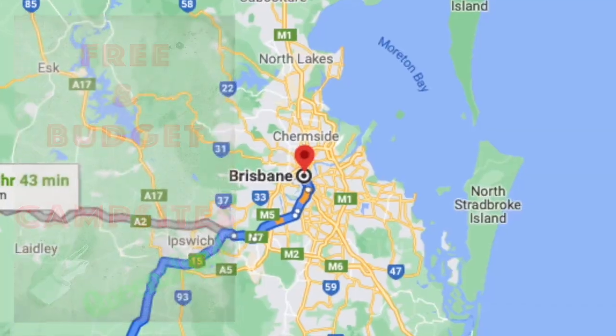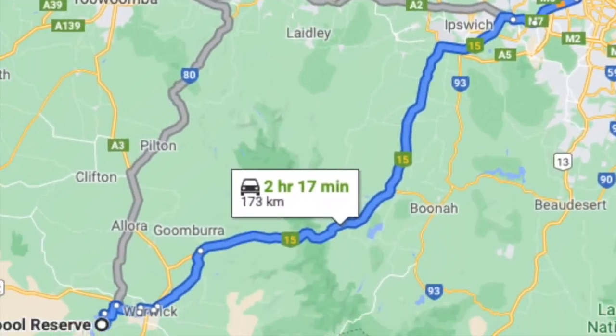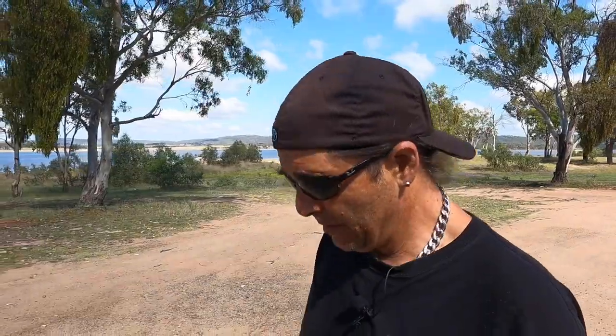Another episode of free and budget campsites. We're around 170 kilometres away from Brisbane. Look, it's just outside of Warwick by around 17 k's, give or take a couple, depends which way you go, of course. But look, seriously, what a piece of heaven just outside of Brisbane.